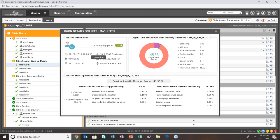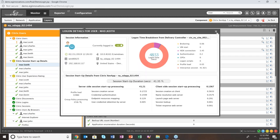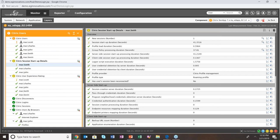Where he logged in from, which session, which server he logged into, all the details that you need to know to exactly understand where the breakdown is. So what this does is it comprehensively gives you the view that you need, both from the outside perspective and from the inside perspective.